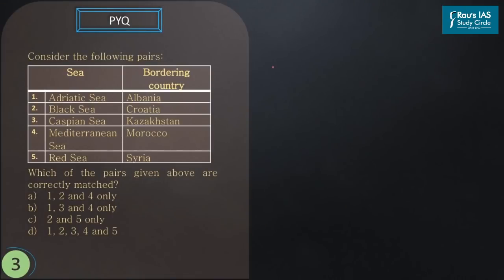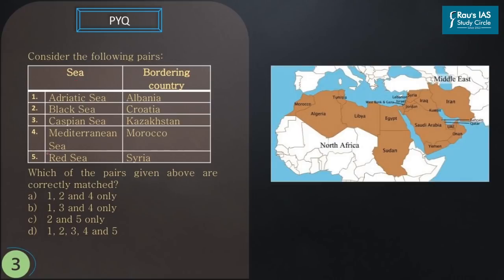Map-based questions are very popular in the UPSC Prelims examination. Every year, UPSC asks at least one such question. This question from Prelims 2019 asked to match the sea with the bordering country. The most easy among all the pairing would be to begin with Red Sea. You would know that Red Sea does not have Syria as a bordering country. UPSC has asked this question before of bordering countries of Red Sea and Mediterranean Sea and Caspian Sea.